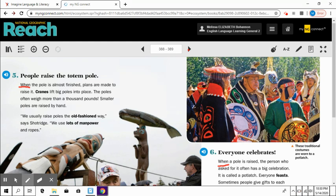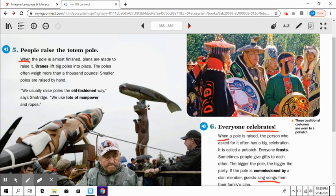So last, at the very end, everyone celebrates. That's the last step in creating and carving a totem pole, is they raise the pole up for everyone to see, and then they have like a big party, right?